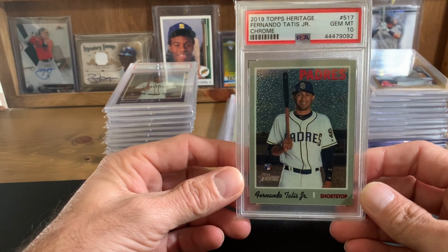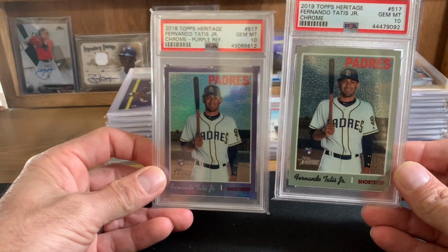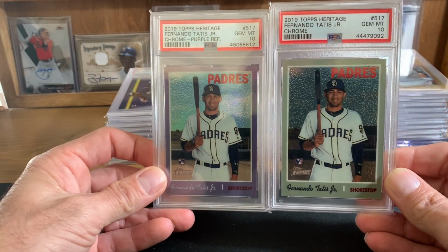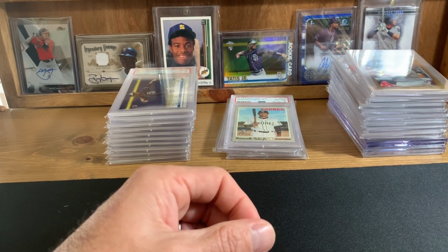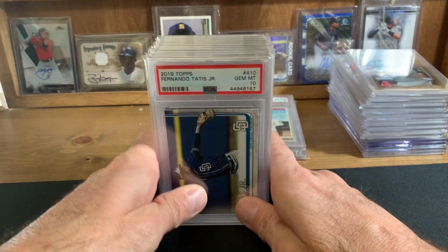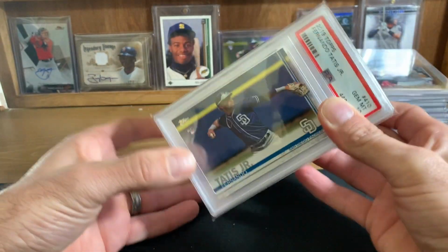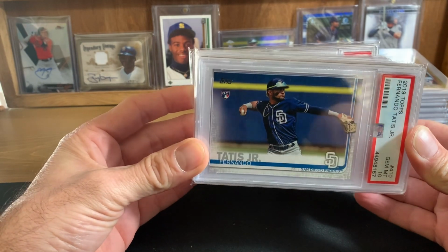So this is another really cool card that I picked up throughout the year, along with this one here, the purple and the chrome. I'd love to get the chrome refractor, but prices on Tatis are just skyrocketing. Okay, so a lot of my pickups are going to be based off of this card right here and my chase for the Tatis Rainbow.